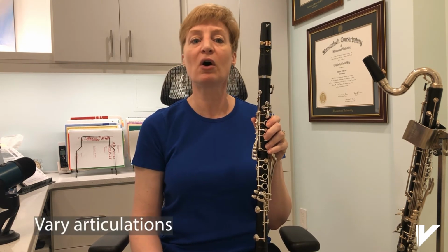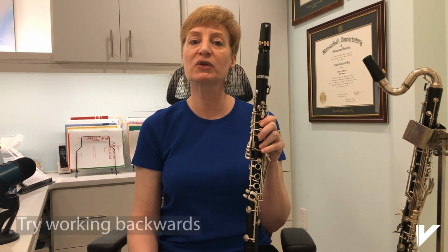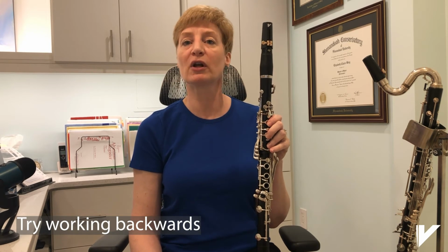Another way of practicing would be to vary the articulations. So if something is all tongued and you're finding it difficult, you can practice it by slurring two, tonguing two, and then tonguing two, slurring two, and then put it back the way it was written, and I think you'll find it's easier. You can also work backwards in sections, taking individual runs, starting with the last note and then adding the note before and working backwards. And then when you put it regular forwards, I think you'll find that it's much easier.